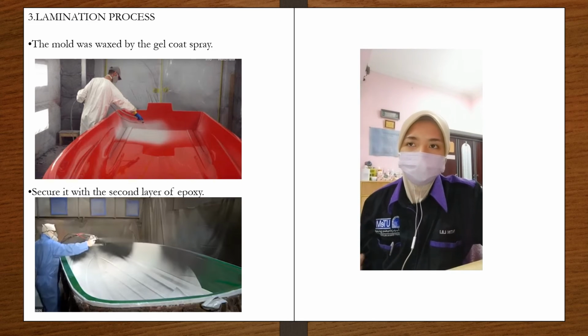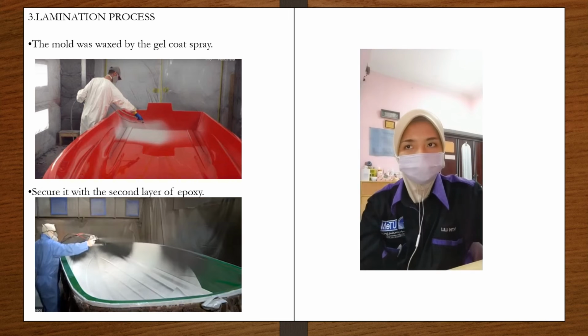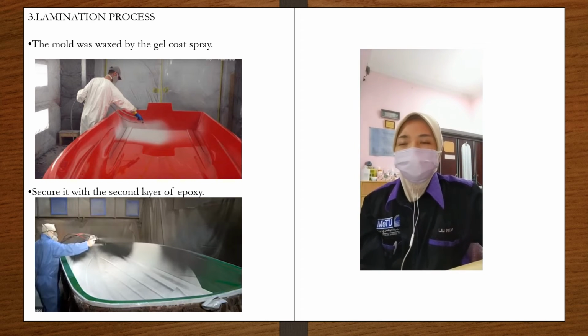The last one is the lamination process. The mold is waxed and then sprayed with gel coat. The gel coat is a specially formulated 2-part polyester resin that is designed to be the first layer of resin applied in a mold when making a polyester or vinyl ester composite part. It is intended to create an opaque surface which will completely block the glass pattern from showing through. The gel coat spray is the first layer of resin applied. And then we secure it with a second layer of epoxy.